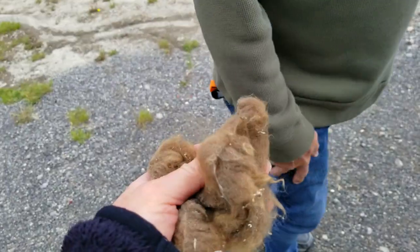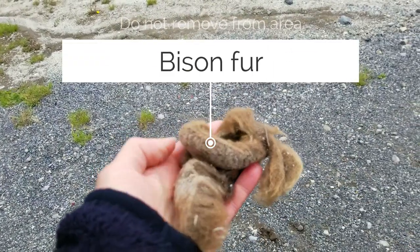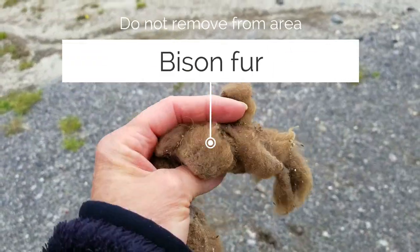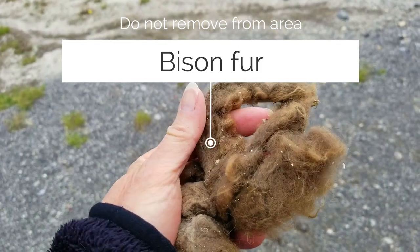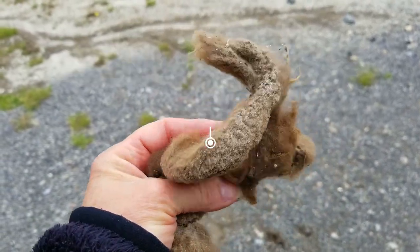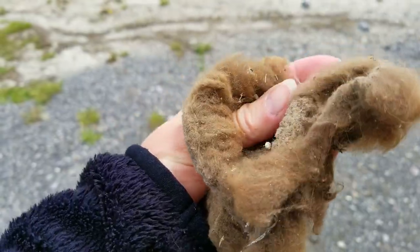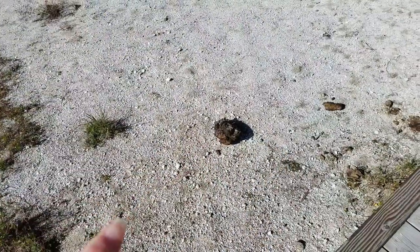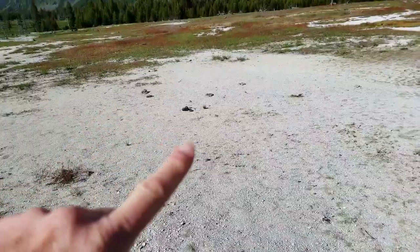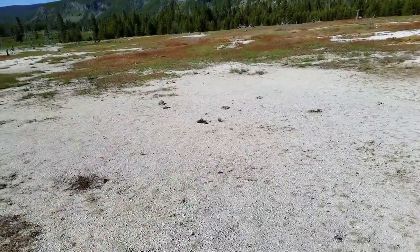I don't think there's any law against taking buffalo fur. Yeah, there is. You can't remove anything. It looks like a pile of poop. It's a weird feeling. That's what rolls off them when they're out there rolling around in the sand. So, this is buffalo scat. For those of you that don't know scat, that's poop.